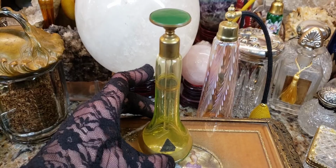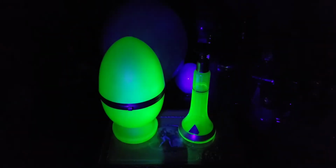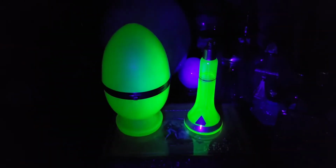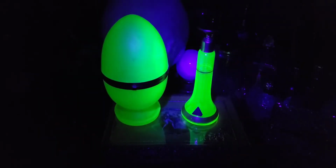So stay tuned. So we need our 1920s music to go along with our 1920s uranium light show. You ready, guys? So our perfume bottle's on the right. And I have a 1930s Bohemian glass egg on the left. Look at that. Having fun with the uranium for sure. Look at that.